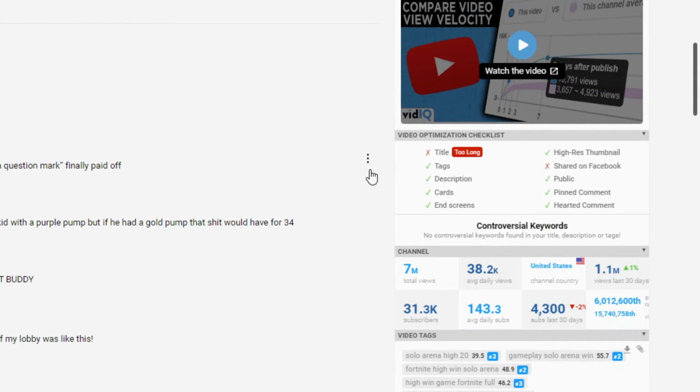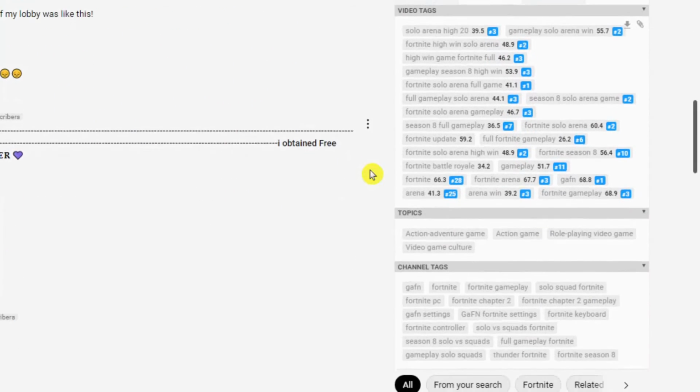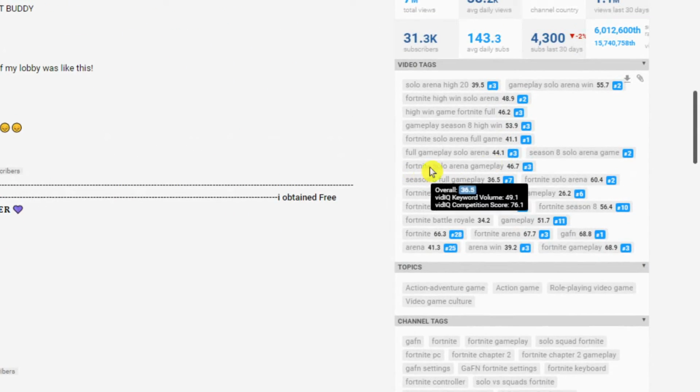But the area that we really want to be focusing on is the tags. So these tags are search terms that people type into YouTube when looking for videos in a certain niche, and they are very important in ranking your videos. We can see all of the tags that they have used here and where the video ranks on YouTube under that specific tag. We can also take some of these and apply them to our own video to get some of these viewers to also watch our video.